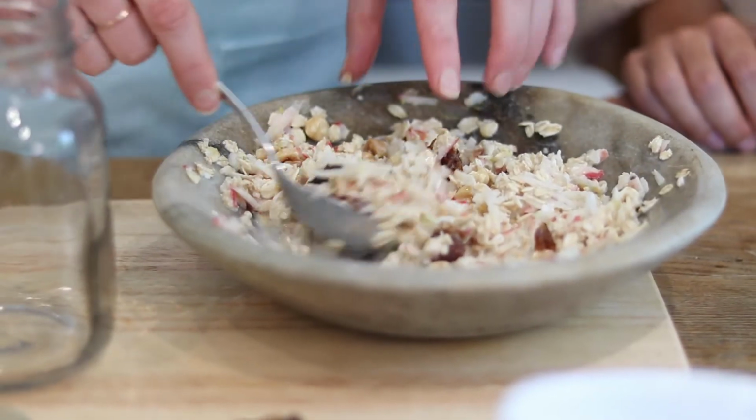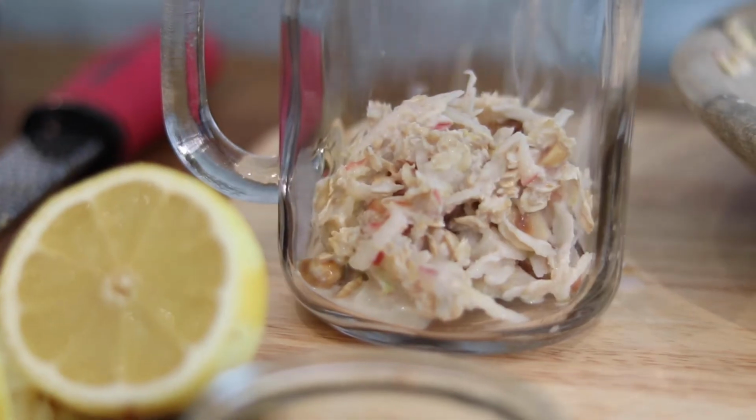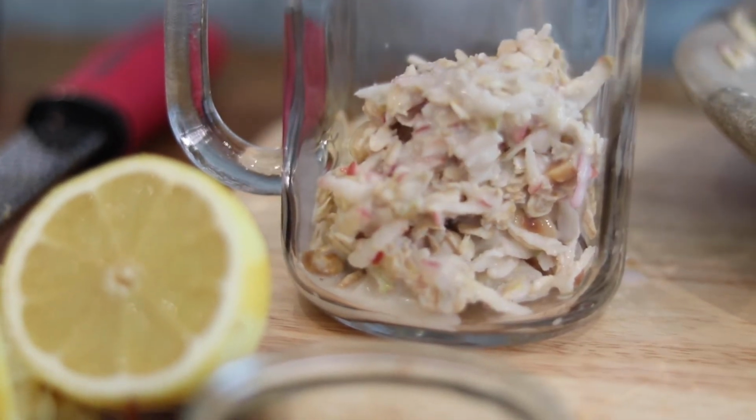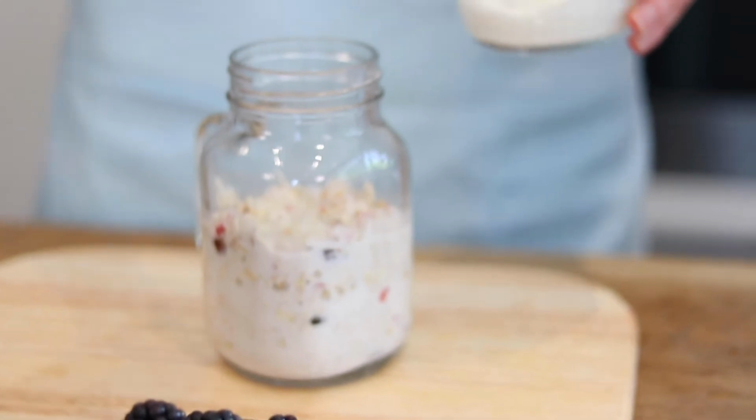So this is going to go overnight in the fridge now, but we're just going to pop it in a jar just to make it that little bit more portable for breakfast in the morning. Nice glass jar as well. So in the morning, get your yoghurt, top it with that.